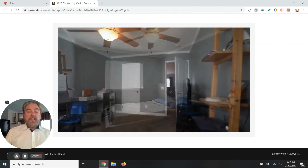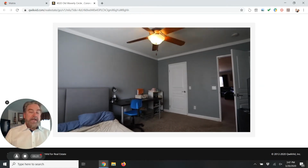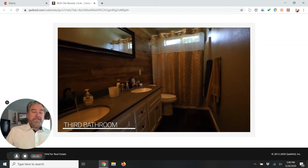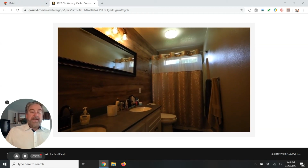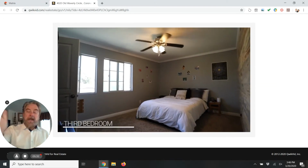This is one of the bedrooms off of that bonus room area. It's very large. It has a ceiling fan, crown molding, walk-in closet. Right next door to this room is the bathroom, which is the hall bathroom upstairs. You have to see the dual vanity sinks there. I like the wood that they placed on the back wall there.